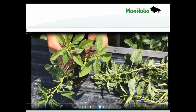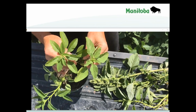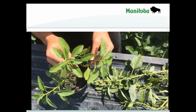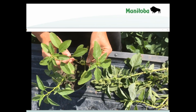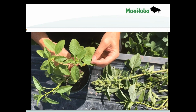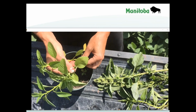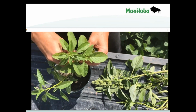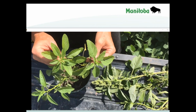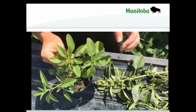Hi, I'm Tammy Jones, weed specialist with Manitoba Agriculture, and today I just want to take a quick look at red root pigweed and tall water hemp for identification reasons. So red root pigweed, very common in Manitoba. It has a wide leaf. There is a pubescence to the stem, so it has hairs on the stem. And if you look at it from the top down, you can see that there's a significant difference in how that leaf arrangement happens. Tall water hemp, a much more oval leaf.